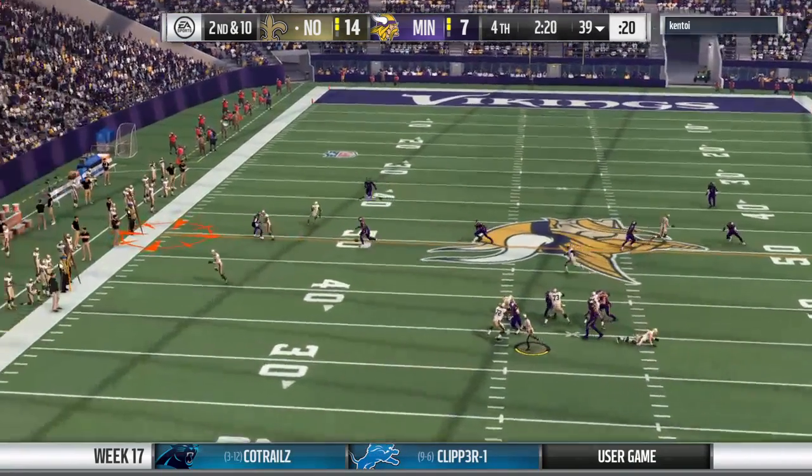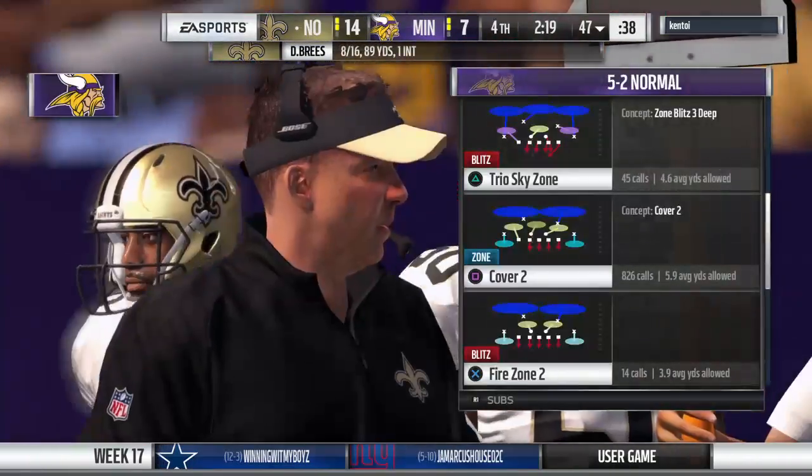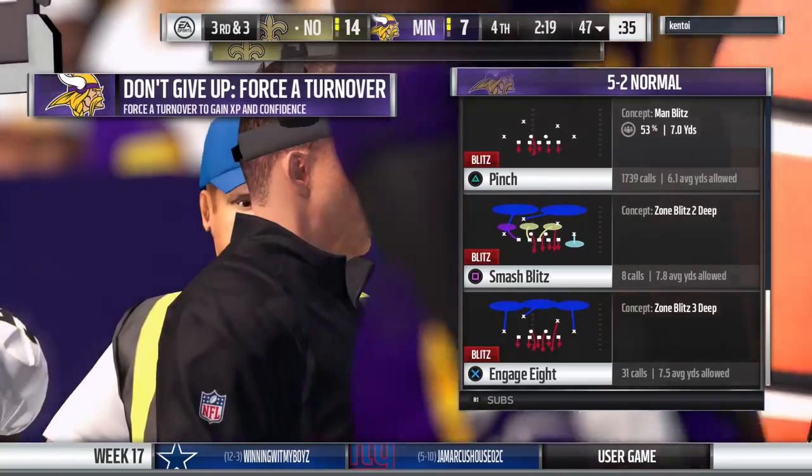Breeze to throw on second down. And a sideline pass that's caught by Thomas. It's an 8-yard pickup, and that's going to lead to a third down.